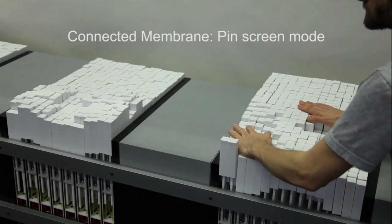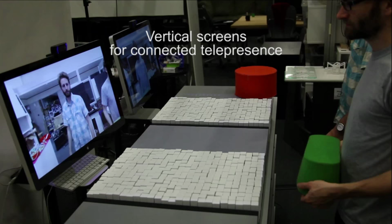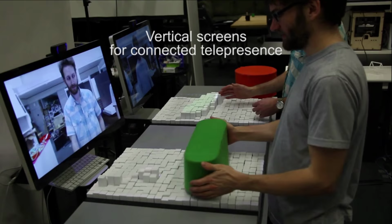Pushing into a pin will raise its connected counterpart. An elastic mode conveys if someone on the other end is pushing at that very moment. This system can be combined with vertical screens for an enhanced sense of presence.